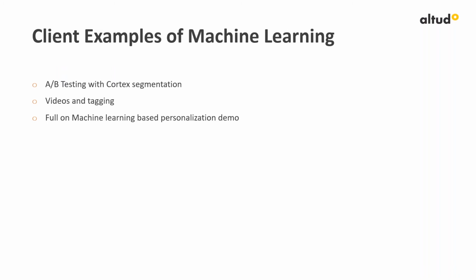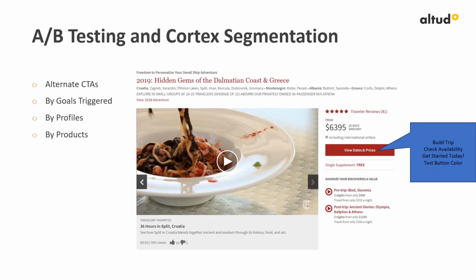So going back to what Peter discussed, the three types of machine learning associated with Cortex. The first one being A/B testing, the second one being tagging, and the third one being predictive outcomes. I'll talk to each of these with a client example.